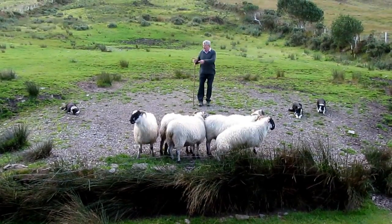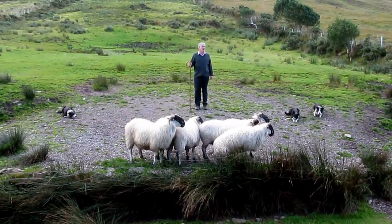So, dogs are smiling, shepherd smiling, family fun.